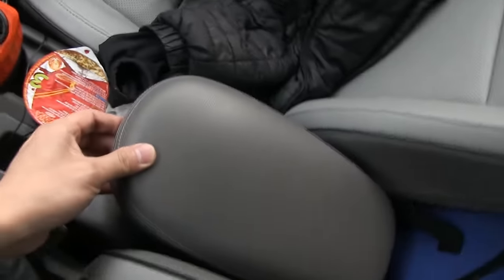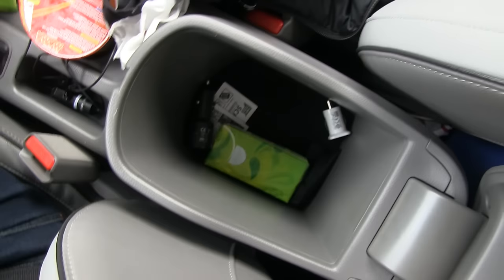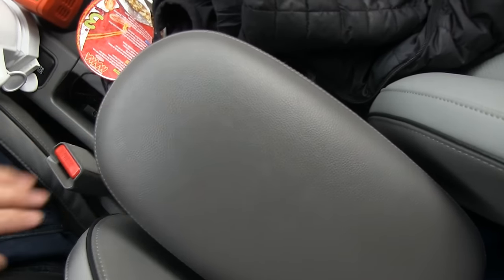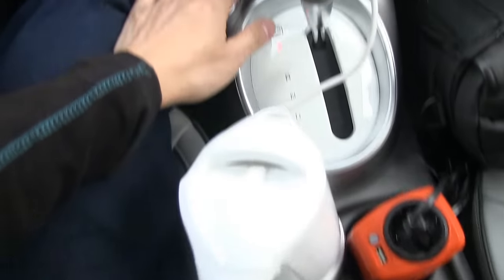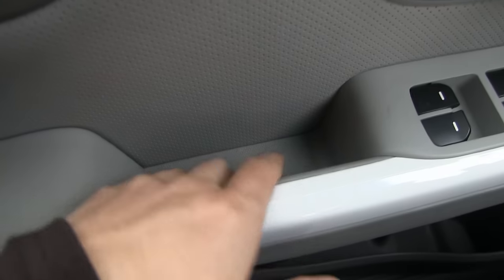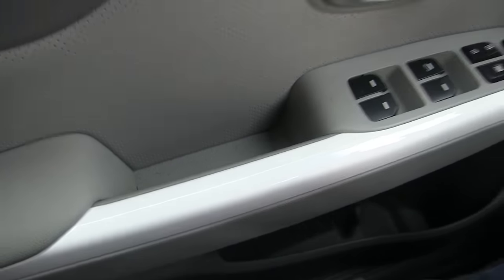Then here you have more space, actually lots of space. This is very deep. You can put more bottles in here or whatever else you have. There are little pockets where you can put stuff here and here. Let me show you this side. It's the same on each side. And you also have a small pocket here for keys or RFID or whatever.